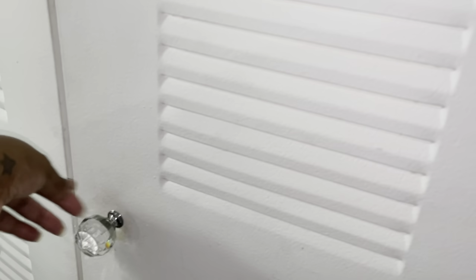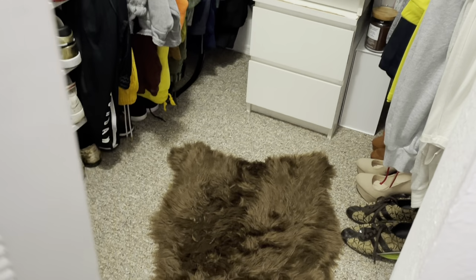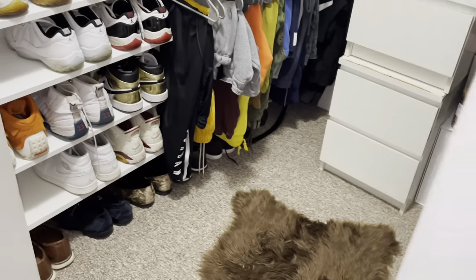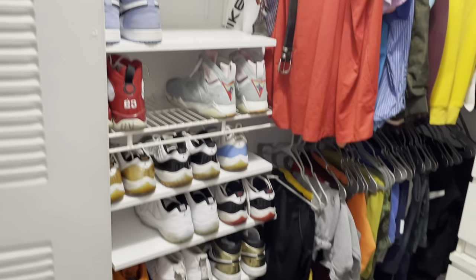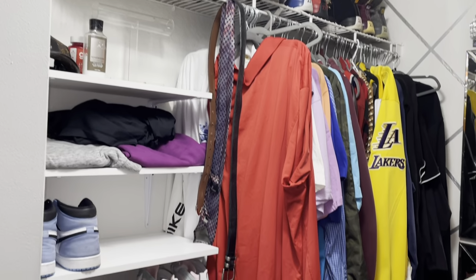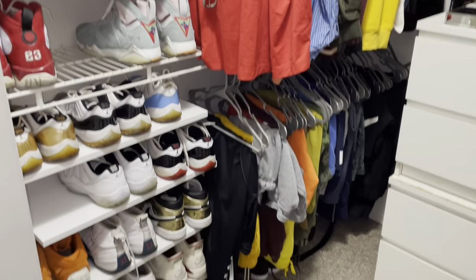So here I just have some canvas, some picture frames that never did get any pictures in them or a DIY done on them. Now for the closet, of course, we had to put a little crystal knob there. The closet is still pretty much the same. Nothing pretty much changing. Dre just doesn't put too many of his shoes in there. Most of them are in his man cave. But yeah, so this is his side still.